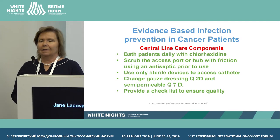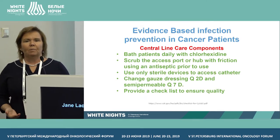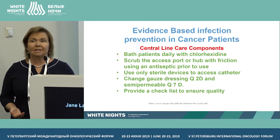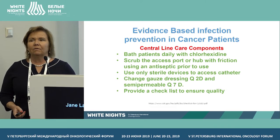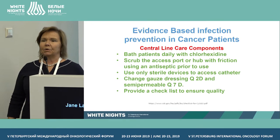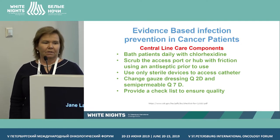So again, I'm coming back to a similar thing. I keep telling you, we need to wash our hands. The patients need to wash every single day. We have found that if we encourage daily bathing with chlorhexidine, again, by reducing the bacteria count on the skin, we're reducing the patient's risk for a central line infection.